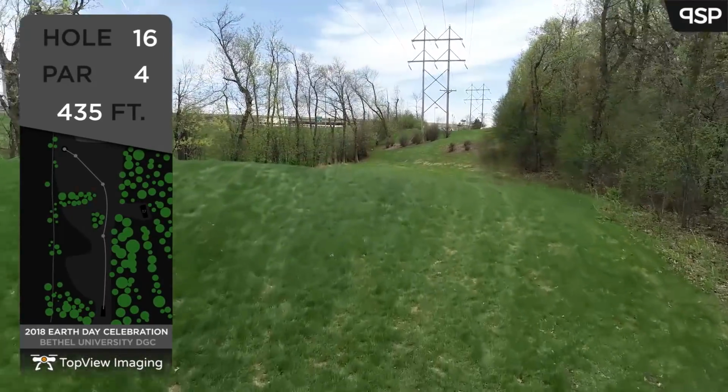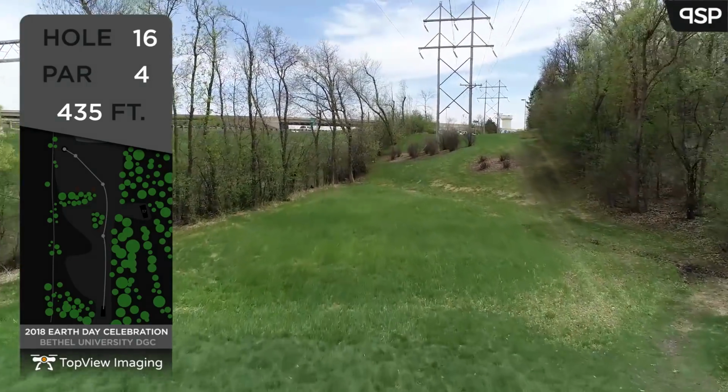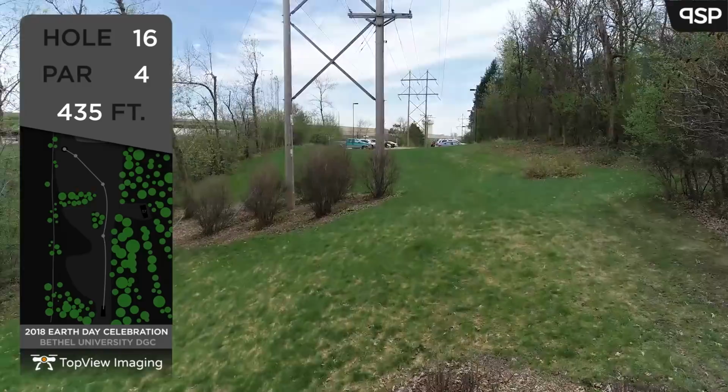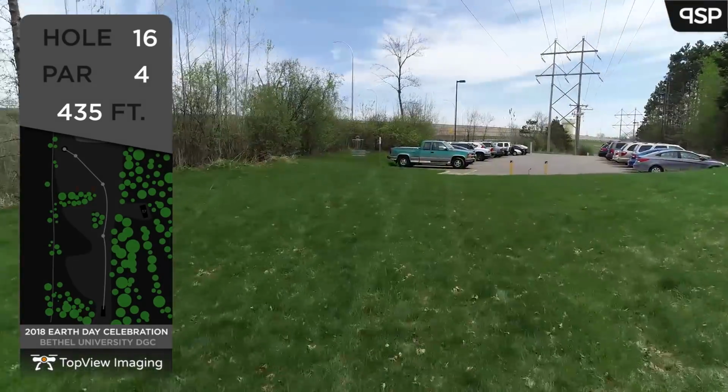We've got a par 4. This one actually isn't the longest hole in the world, but it is tough. You have to kind of hit that gap on the right and then try not to get too much fade because it is a good distance past that little tower there.